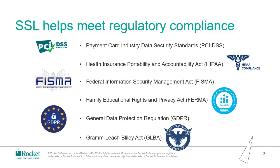So we've also got HIPAA, FISMA, FIRMA, GDPR, Gramm-Leach-Bliley Act, and really the list just goes on. So there's a lot of data and information security standards out there you may need to meet. So it's vital to pay attention to the standards and what's new in our U2 databases and to stay up to date and current with U2 releases.